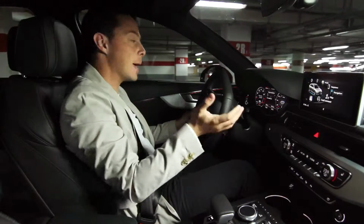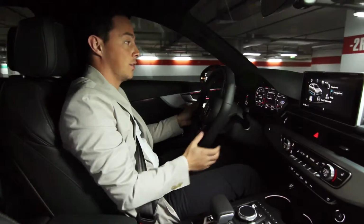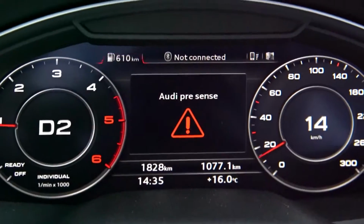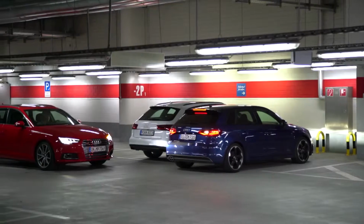Remember the optional dynamic indicators? Well, I indicate to the left and the LEDs illuminate from the inside outwards. They look awesome. So now as soon as I indicate to the left, the turn assist is monitoring the situation and therefore stops the car automatically in case of an accident. Thankfully, it keeps you safe.